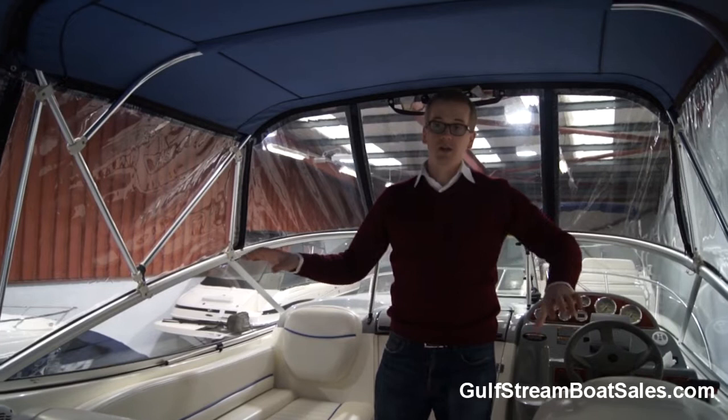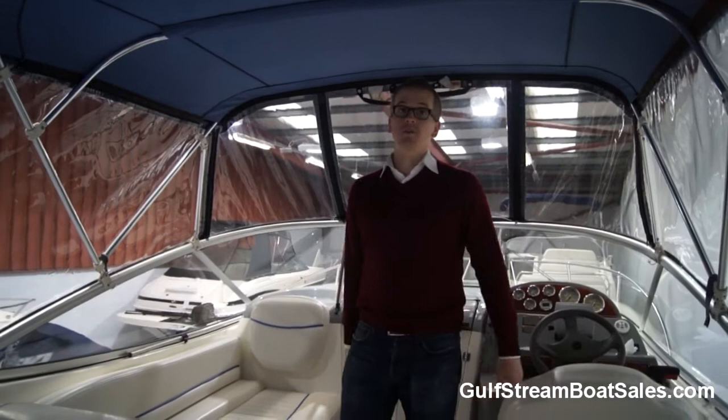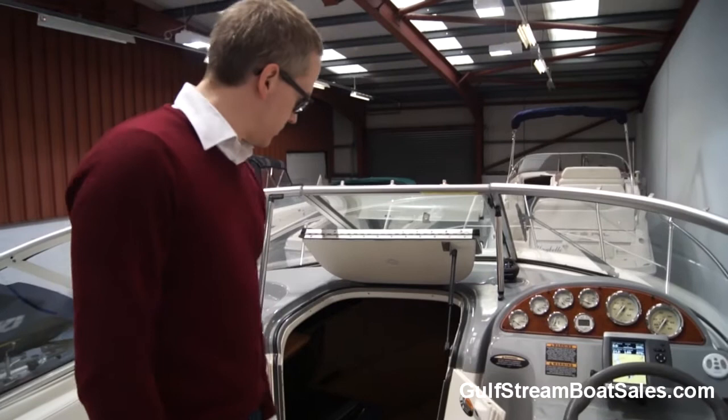So I just wanted to show you the covers on the video so you can get a good idea what they're like. Then we get down into the cabin through the split folding door. Opens up, there's three steps down in here.